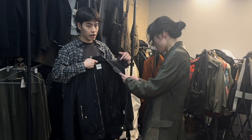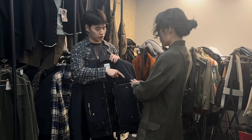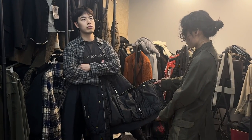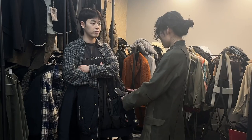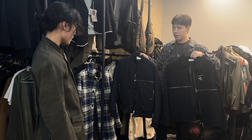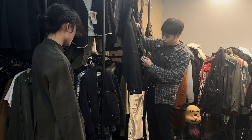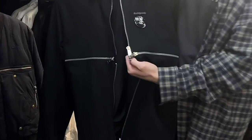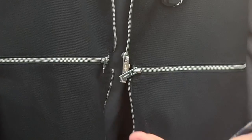I like the zippers. Actually, we got this for the design, for the 21 fall winter. We used this jacket as part of the reference, so we made the zipper like a cross, because our old logo was a cross star. Oh, that was your old logo? Yeah. So we made a lot of stuff like a cross.